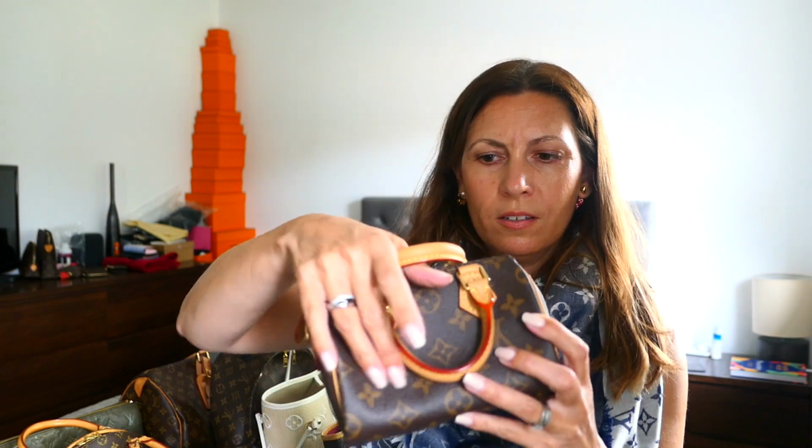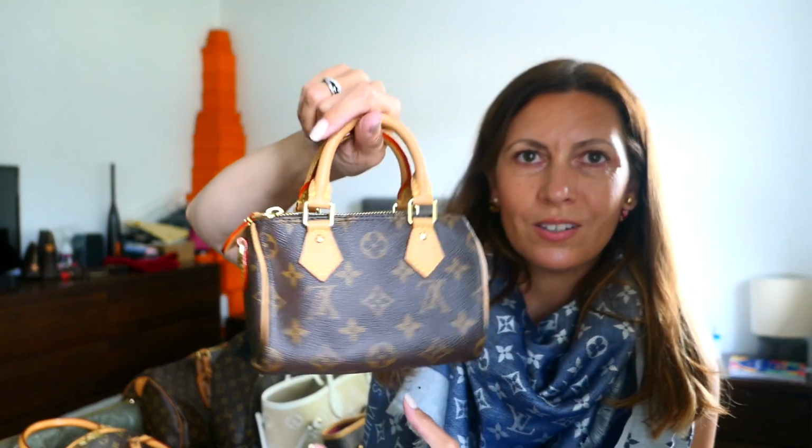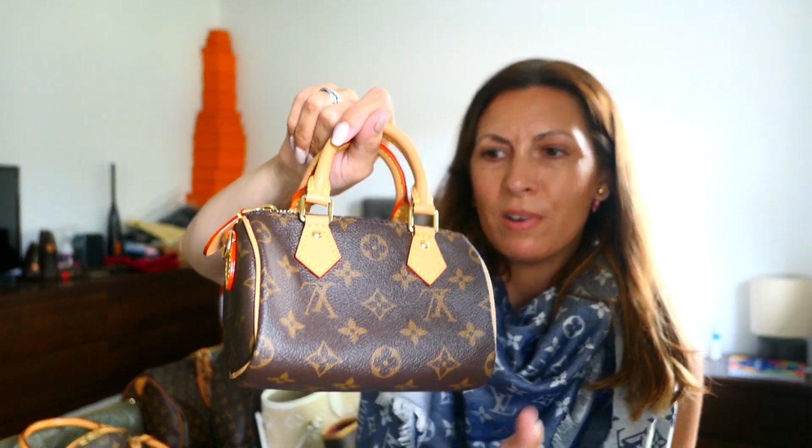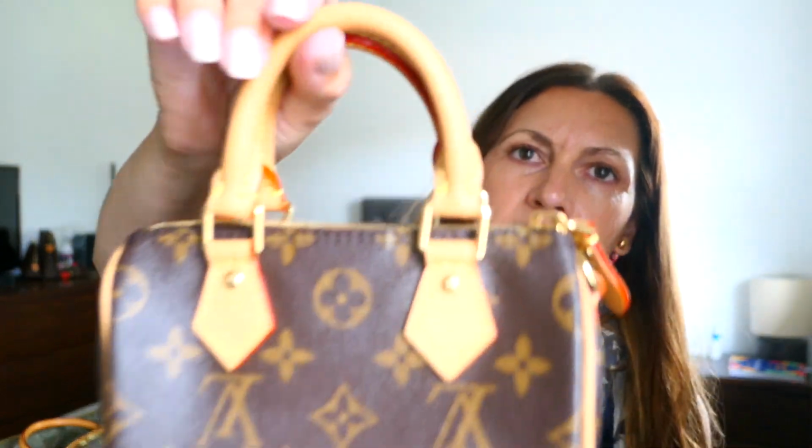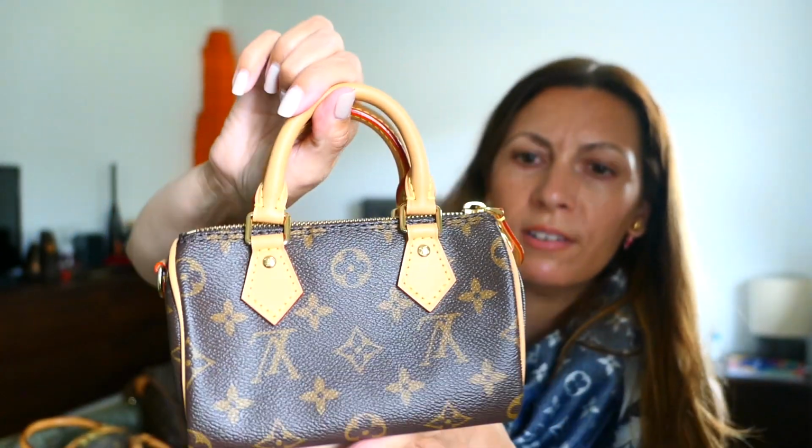I find it great for when I've just had my hair done or something, if I'm not carrying too much. And sometimes I do actually use it without the strap, and I have carried it just like this. My reason for that is if I don't want the strap flopping over, say if I'm having my hair done. It's small and there. It's got treated vachetta, which is lovely.